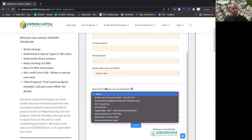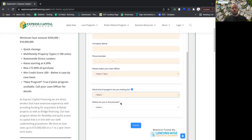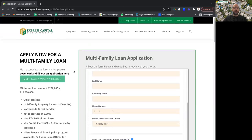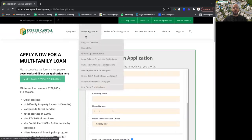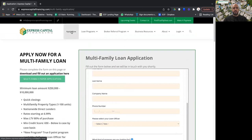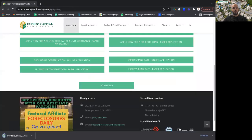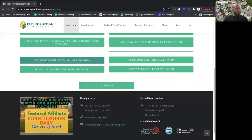Then you'll be able to select the program type. As you go along, depending on the type of program you're asking for, the asset type and everything else, it'll open up the proper questions to make sure that we have everything we need to be able to provide you with a term sheet right away and get your deal closed. So again, the Apply Now page, you'll have all the different options, with the exception of one product, which is the portfolio, which will actually download for you our portfolio submission form. So I'm going to open that real quick just to show you guys what it looks like.